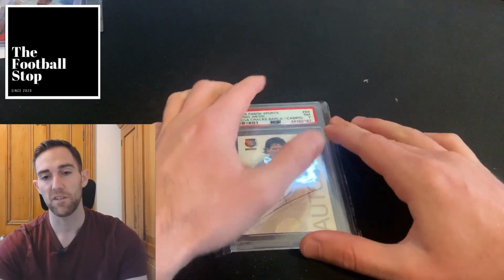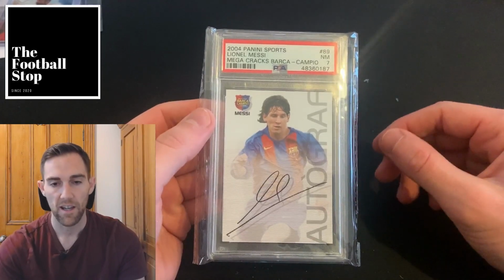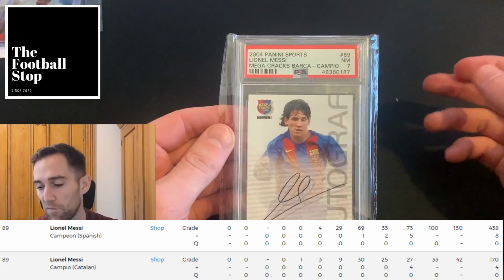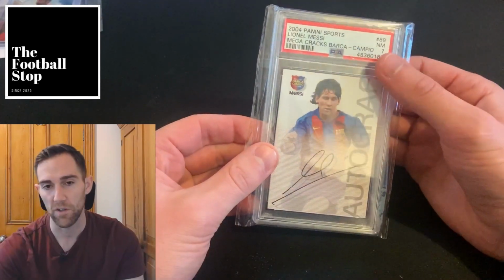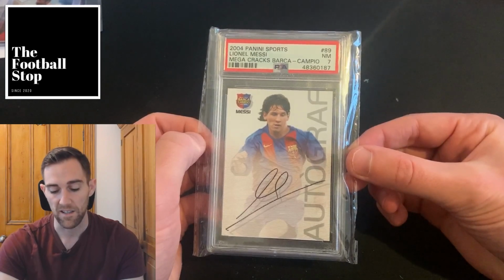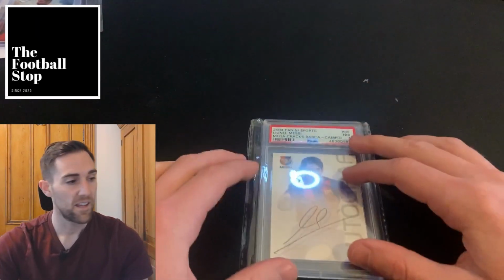So for people who aren't aware, this card was released in 2 versions or 2 releases. So there's Campio, which is the Catalan version, and there's Campion, which is the Spanish version. My understanding is that Campio would be the smaller release and hence rarer, and that's reflected in the pop reports. I don't know what the price of a PSA 10 would sell for. I know the Campion, a recent one in October, sold for 2,000 as a PSA 10. But to be honest, that's by the by. I just wanted this for my collection. I think it's an iconic card, obviously, with Messi being in his first year. So yeah, this is the Campio for Messi, and I am very, very pleased to have that in my collection.